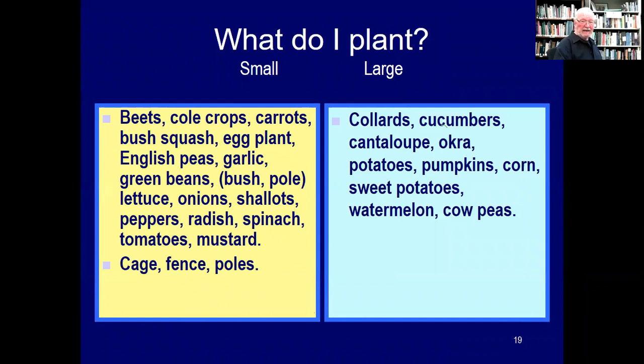What do I plant? Well, in the small garden, let's look at economics. From an economical point of view, on the left here, these are going to do pretty well in a small garden. We're going to get the most money out of there as much as possible. Now, in that small garden, you still might want some tomatoes or something that grows up on a vine, cucumbers, cantaloupe, or you could put it on the north or the west side of this, put your cage, a fence or some poles so these particular plants can grow up.